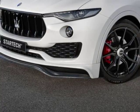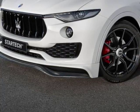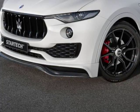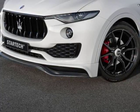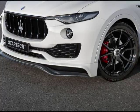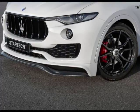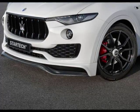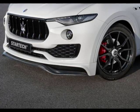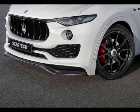There are no upgrades to the Maserati Levante at the moment, but there is a caveat. Startech itself mentioned that upgrades for the twin-turbo V6 gasoline engine and the 6-cylinder turbo diesel engine are in the pipeline, so at least that's something worth looking forward to. In the meantime, we can take solace knowing that the German tuner is working on something for an SUV that already packs as much as 430 horsepower and 428 pound-feet of torque under its hood.